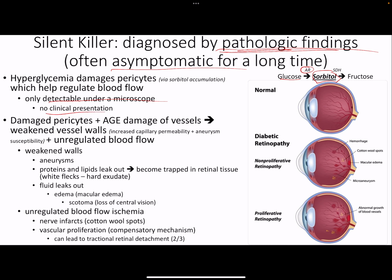But over time, we're going to damage these pericytes. Advanced glycation end products are going to stick into the vessels and damage them and maybe cause atherosclerosis. And so over time we're going to weaken the vessel walls, which is going to increase the permeability and the susceptibility to aneurysms. And it's also going to cause unregulated blood flow as we damage these precapillary sphincters, which is pericytes helping regulate the blood flow.